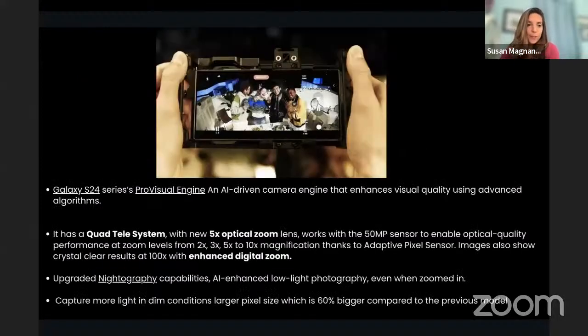So really cool. The Galaxy S24 has a quad telesystem, which offers 5x optical zoom lenses and has upgraded their night photography capabilities, and it can capture pictures with their larger pixel size, which is 60% bigger compared to their previous model.